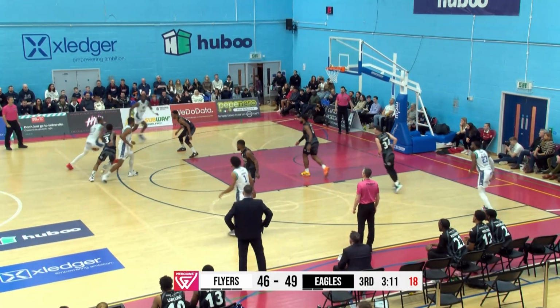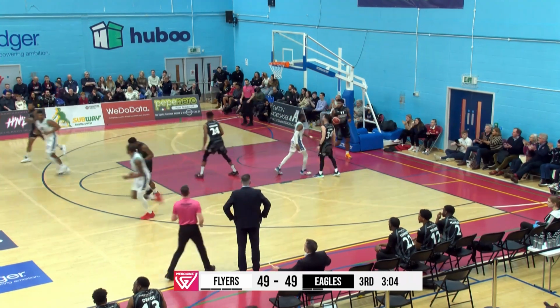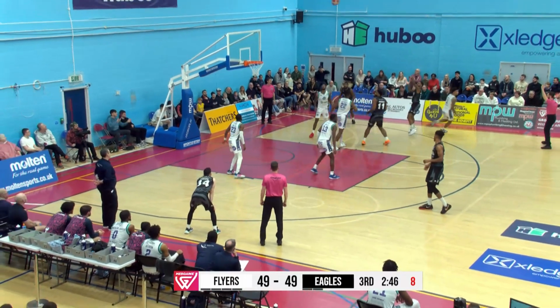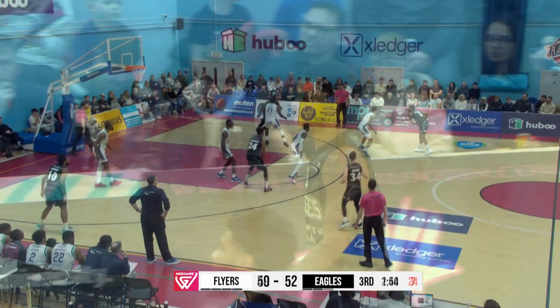Out to King. King driving to the hole. Out to Bell. Corner three ball. Drains it. And Thomas Bell ties the game. Nothing separating these two teams. French kicks out to Hamlet for three. Ball goes in and out. Got the friendly roll. And Newcastle Eagles lead by three.